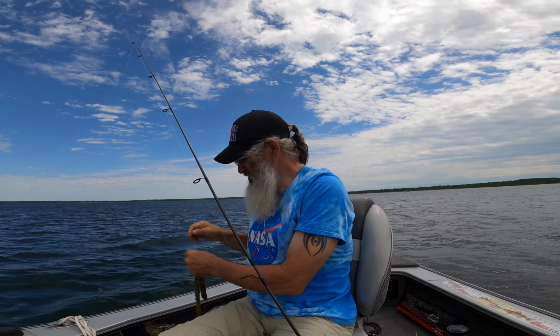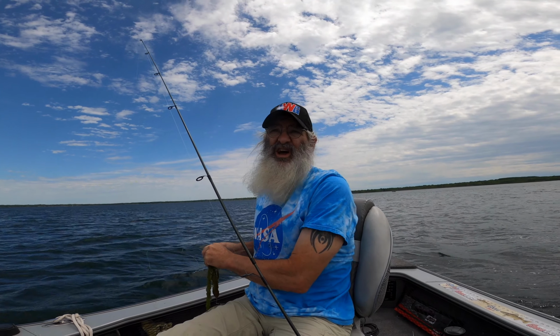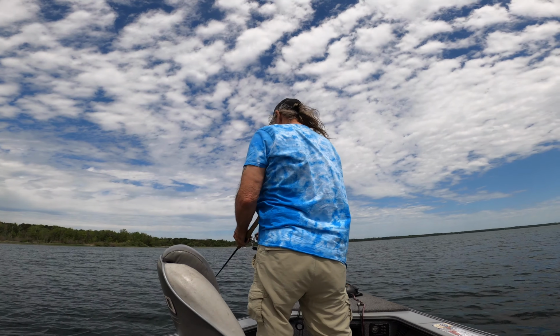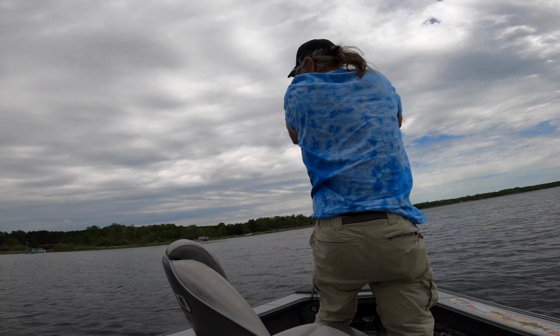Picking off weeds. So now we're gonna do the bass thing just for fun. Big old rock bass.